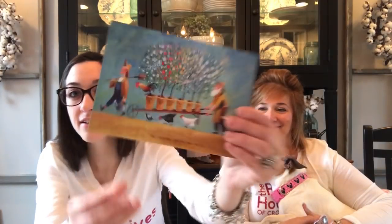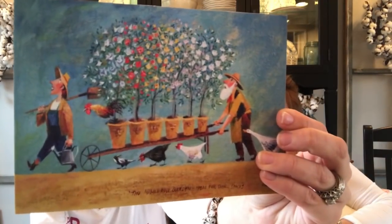Oh, I have to show this. Look at the card that Sally sent us. They were wrapped so nicely. They're just amazing. You guys, chickens, just chickens. I get my chickens soon. I'm very excited.